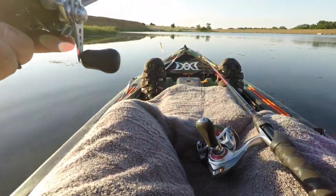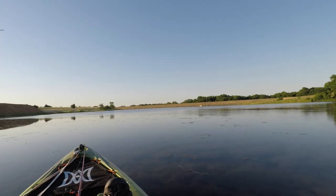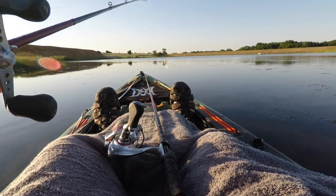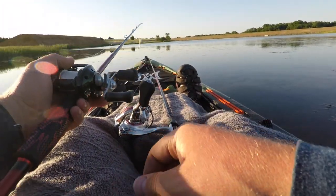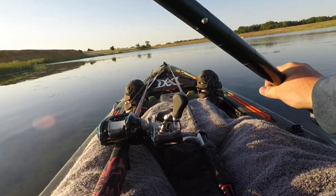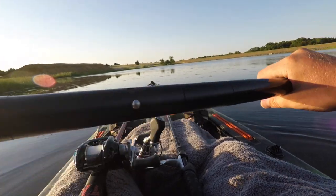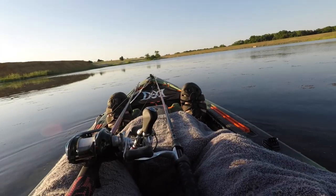Let's get it. Let's get it. On the main body of water. This is what I was looking at on Google Maps. There's a kid fishing there, and he said he's caught some 4-pounders out of here. So we will put that theory to the test, because as of now, caught a 0.25-pounder. Really shallow right here.